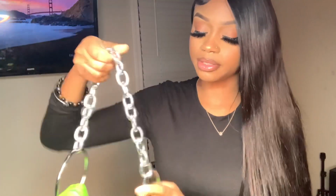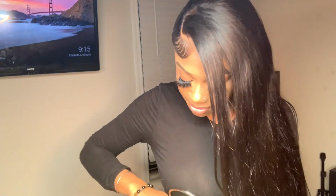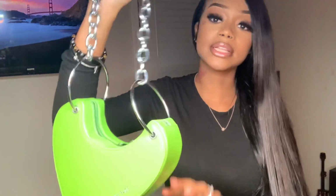And yeah, I never opened it. I don't know if it got something inside. Nah, I don't got nothing inside, y'all. But it's just, yeah, it looked like this. And I got an outfit for this purse too.